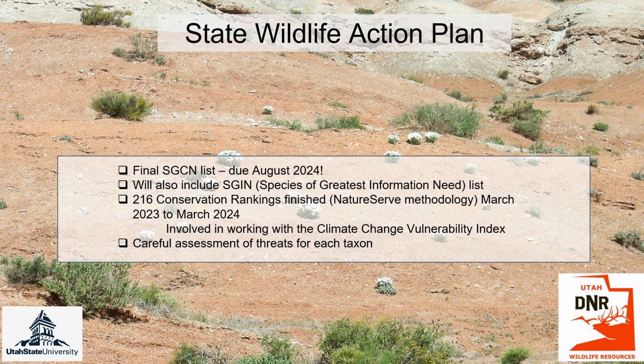We're also trying to work on climate change impacts, and so we're working with a couple of other heritage programs on the Climate Change Vulnerability Index, and of course there's other threats to be assessed for each species as well in those conservation rankings.